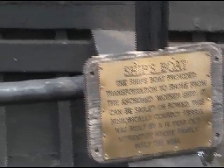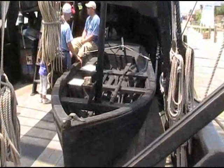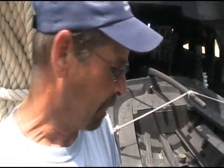This was your primary means of transportation between the anchored ship and the shoreline. It would have also been used for most of the exploring around the islands once they were there. Once the ship had sailed into a harbor and dropped anchor, everybody climbed into this little boat, sailed about, saw what there was to see, and explored for freshwater, food, and that sort of thing.